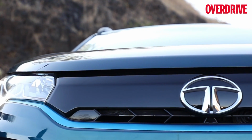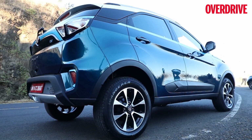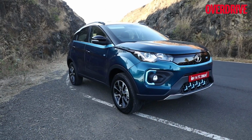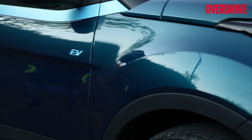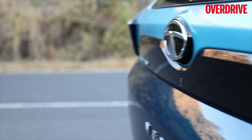I don't really like the gloss black appliques at the front and the rear all that much. While they look good on a shiny new car, they are dust magnets and prone to getting scratched quite easily. What I do like are the blue accents. I was worried that they might look a little tacky in the real world, but not so much.